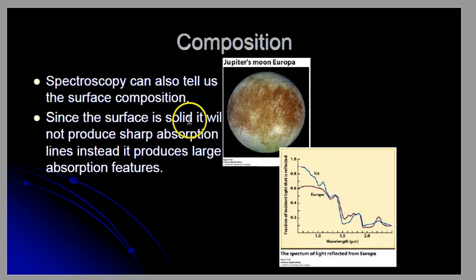When we look at Europa, we can see the reflection off of its surface, and we get a spectrum there that's consistent with ice, water ice in this instance. All right.